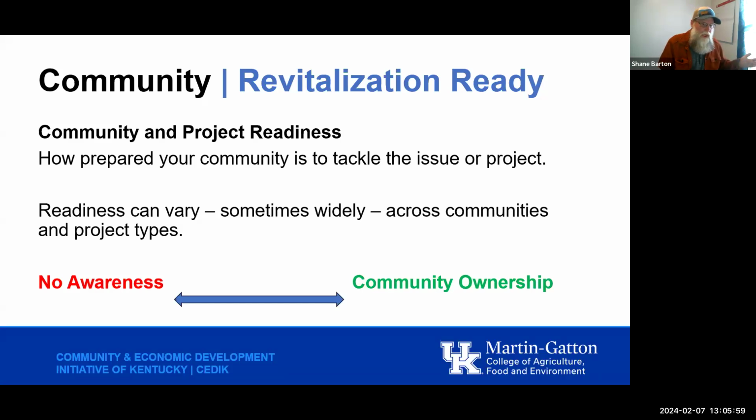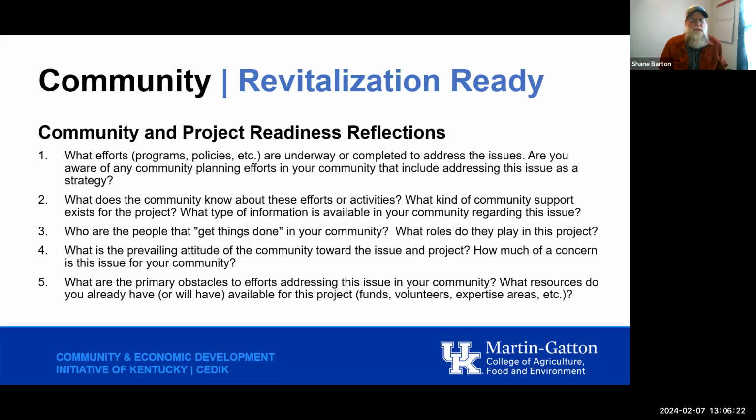On one end, we may have absolutely no awareness about an issue or about an opportunity. And then on the other end, we may have complete ownership at the community level, where the community is leading the charge or implementing that effort. We'll talk through what we mean by this spectrum, from no awareness up to community ownership, and what that actually entails.